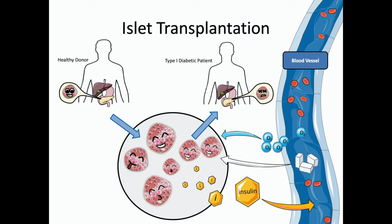On the right is a diagram of a blood vessel. It is providing oxygen and nutrients to the pancreatic islets in the middle of the picture. You can see that they are happy because they were taken from a healthy donor. They will be transplanted into a type 1 diabetic patient where they will release insulin into the bloodstream. This means that we need to transplant the islets in a vascularized tissue. We do this through the use of modules.